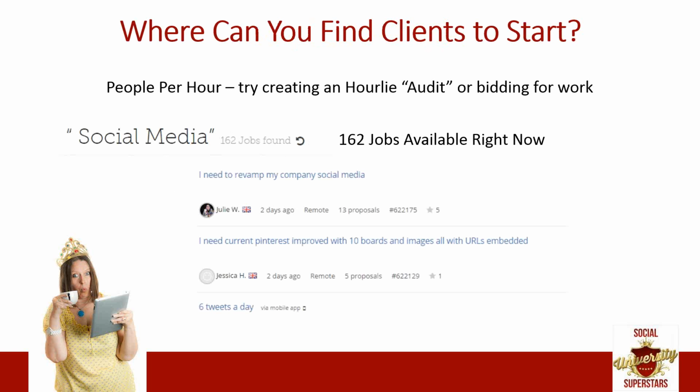The second thing you can do is to scroll down, search for the people who are hiring for work and write proposals to get those jobs. So have a look on People Per Hour at what they're hiring for that you can do, and create an hourly and post it so that people can hire you.